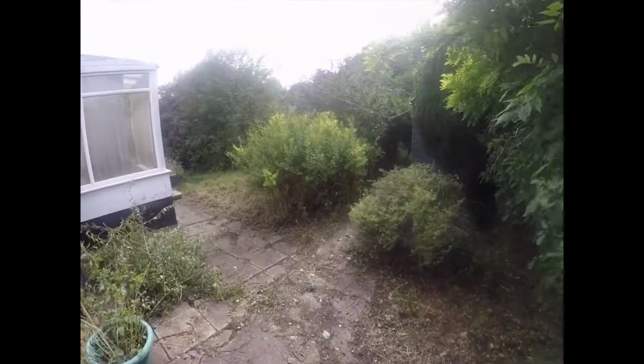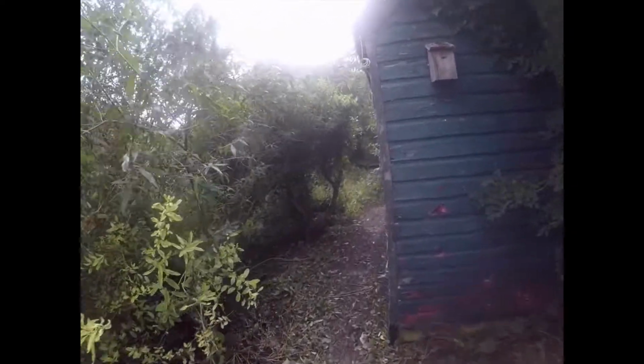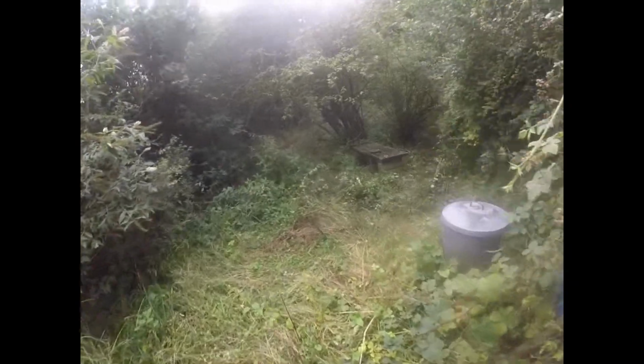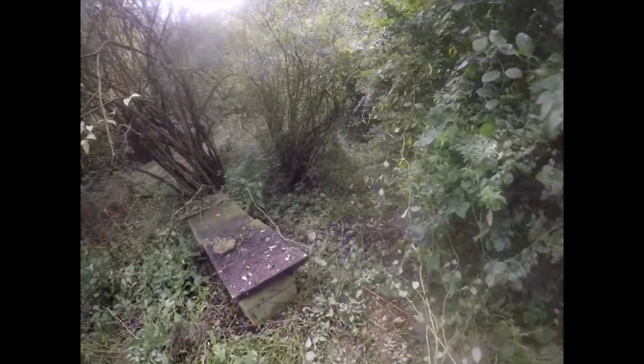It's day 2 of Commando gardening. We've hacked our way down to here, and we've got through this bit. Whoops, he said, falling over. And we've actually found another shed.